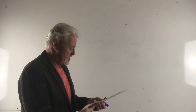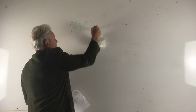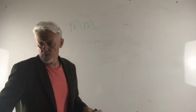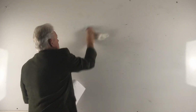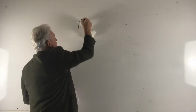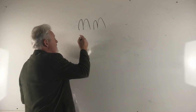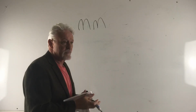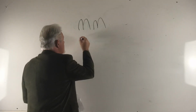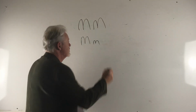Somebody has got a Merle dog and they want to know what they have to do to produce Merles. Most dogs are mm, not Merle. Merle is a dominant gene, a single copy, just like Brindle is the other one that's like this. A single copy will absolutely show. So a Merle dog is little m, big M, little m. That is a Merle dog.